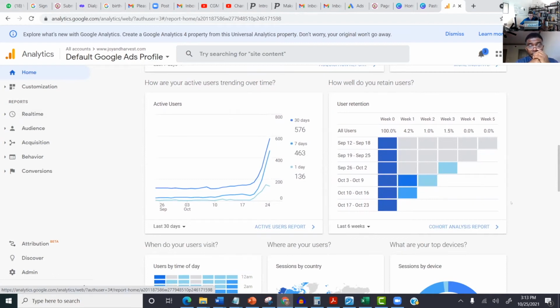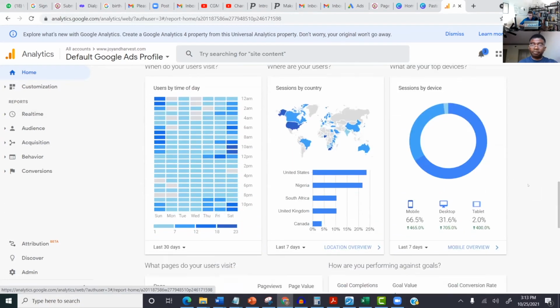You can see active users is going up. I don't really like that particular graph, so I'm not going to go into it too much. I don't really use user retention too much. So maybe we'll scroll down a little bit more. Here we go. Users and time of day. Now, this is really useful. I like this because if you're going to pay for advertising, this can sometimes give you a really good idea of when people are most likely to take action on your website.